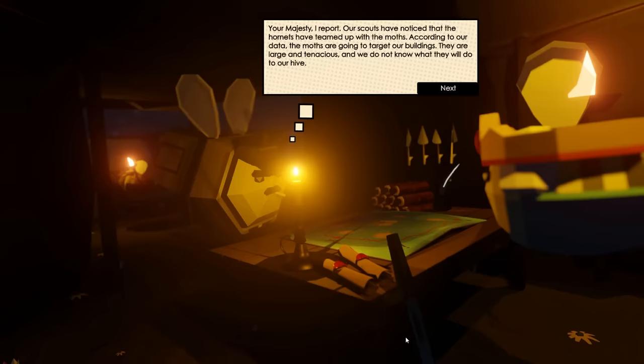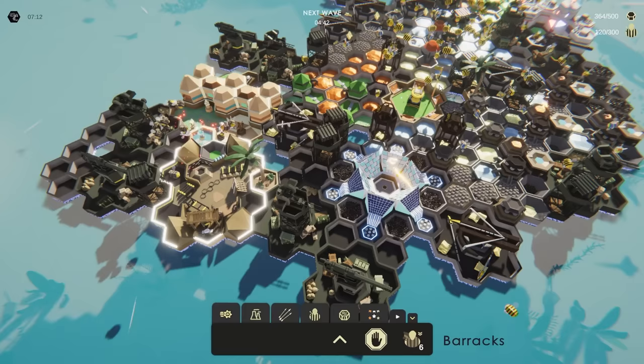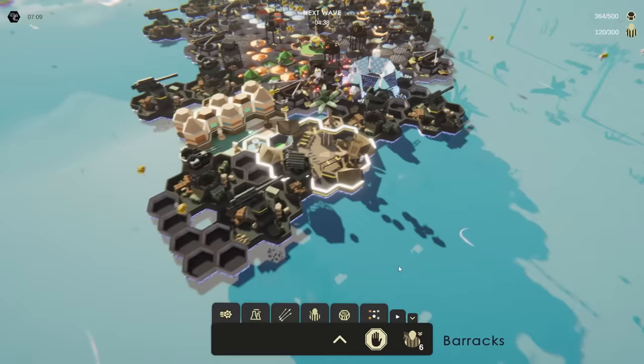Uh-oh. Your Majesty, I report our scouts have noticed that hornets have attempted to team up with moths. According to our data, the moths are going to target our buildings, large and tenacious, and we don't know what they do to our hive. I wonder if they're going to be like stealth bombers. And if so, it's time to really get militarized.